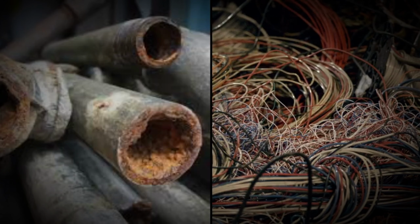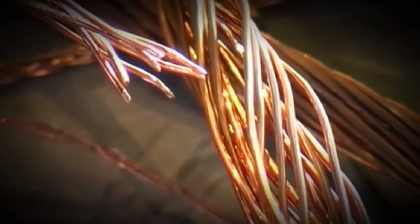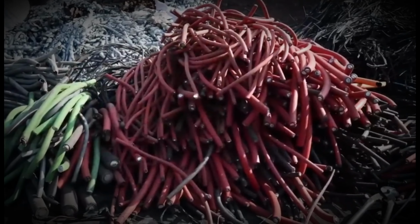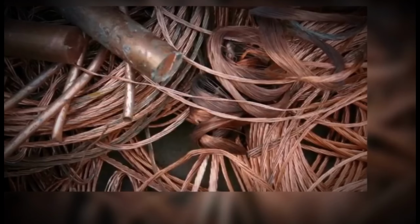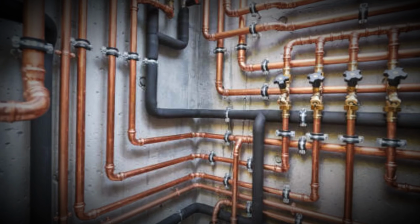But here's the question: where do those old cables, transformers, and wires actually go? And how do factories, where temperatures soar past 2,000 degrees Fahrenheit, transform discarded scrap into the lifeblood of modern civilization? Stay with this story until the end, because you'll discover a secret about copper recycling that almost no one knows.